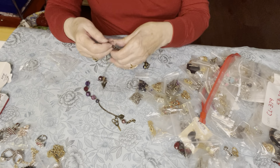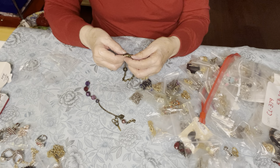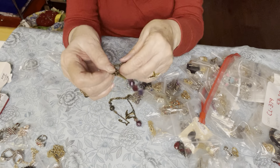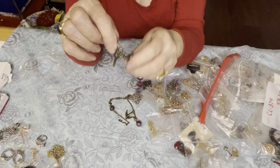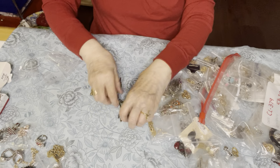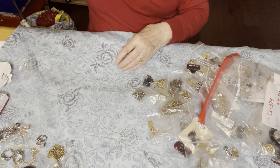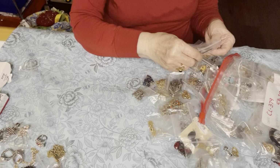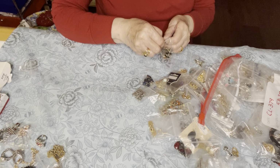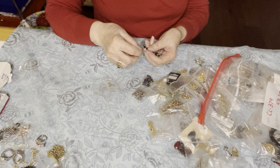Okay, I think this one needs to be repaired. And there's a bird on there, and look at the scissors. So appropriate for me with my sewing. It does need to be repaired though. Let's put this aside. Yeah. There's earrings.